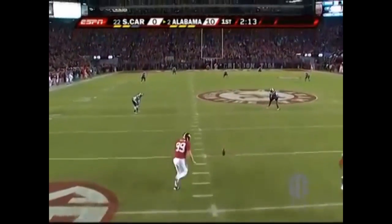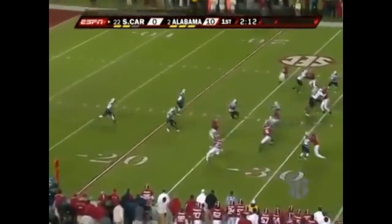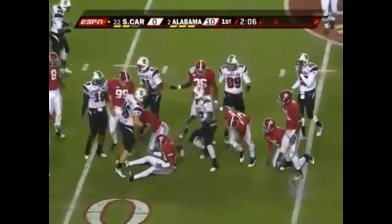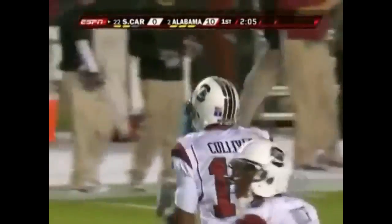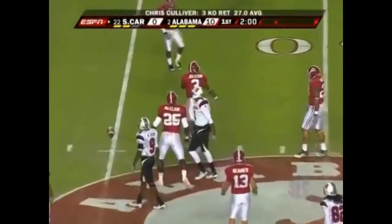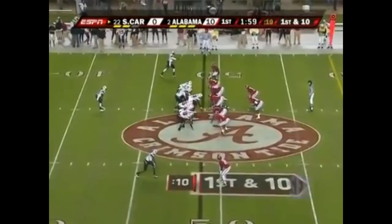Culliver, over 2,000 career kick return yards for South Carolina. He camps under this one at about the 8-yard line. And breaking tackles out across the 40 to the 41. So the second time tonight that Culliver has given South Carolina good field position. He just has a knack to go up and have the ball stick to his hands. They got to get it in his hands, and they tried to get it in his hands. That's a good call. And a penalty marker as they tried to get it to Jeffrey.